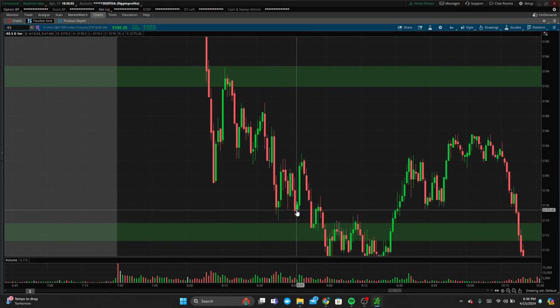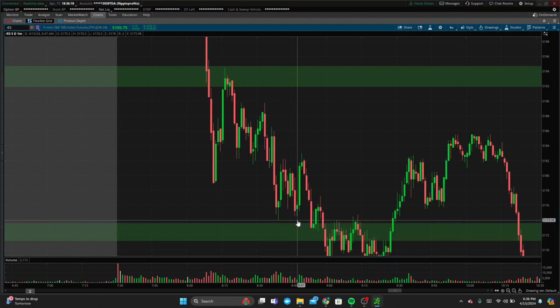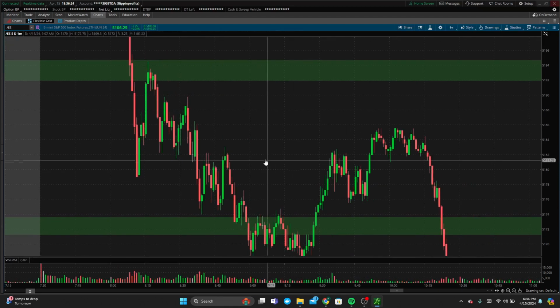I wasn't expecting a big bounce. I just figured that we could get a similar bounce to what we were seeing, another 4-point, 6-point bounce, and I was willing to take that for a quick scalp. Had we broken below this 5,174 low of the day, I would have been out for a $10 loss and would have still been up on the day. So that was it. That was my only trades on the day.